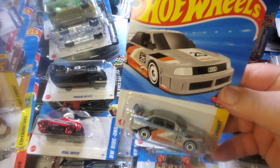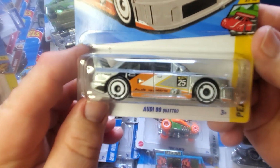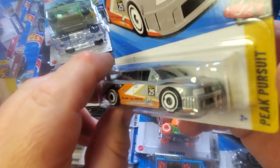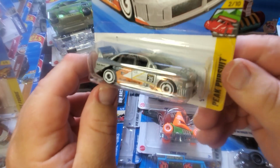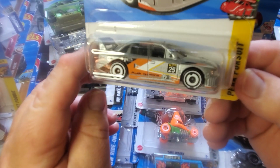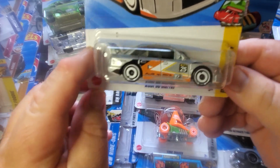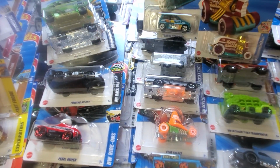All right, collector number 199, Audi 90 Quattro. Ooh, I got the super treasure hunt of this one last year. It's a nice car, decent. I think this comes out well, it's been out for the past 3 years, I'm sure now, because I have the variations of it. I like this car, and I have at least 4 different variations.